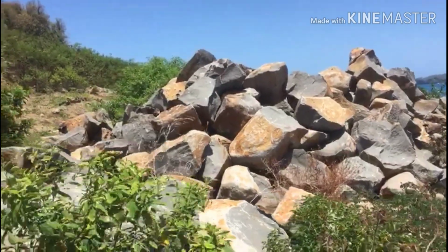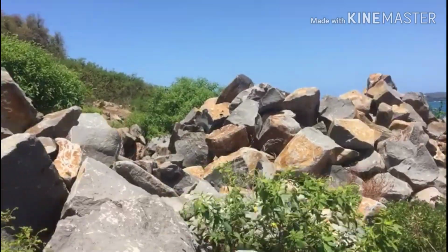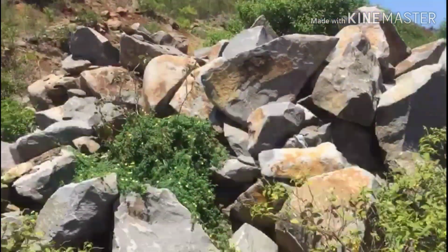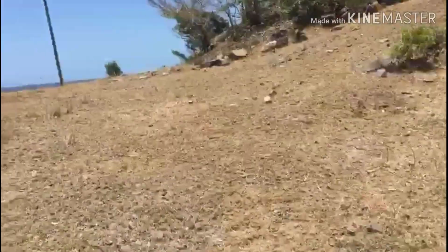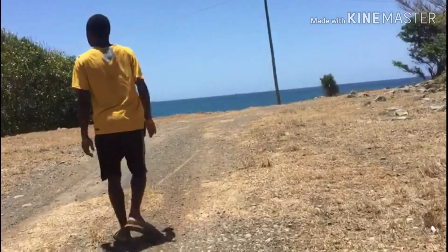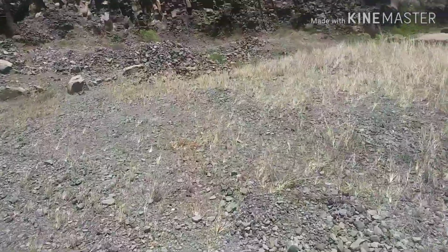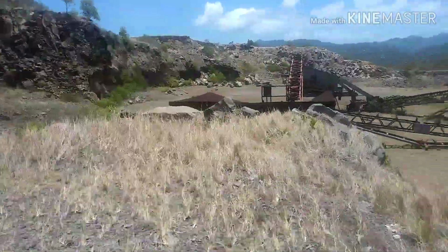Stones that the trucks bring up to grind to make the gravel. I'll reach closer to the machine. I'll get back to you. But this is where the trucks dump the stones.